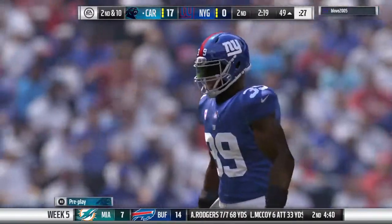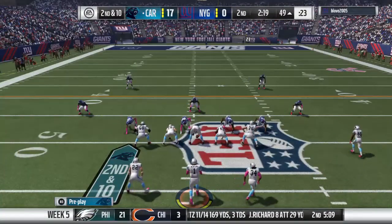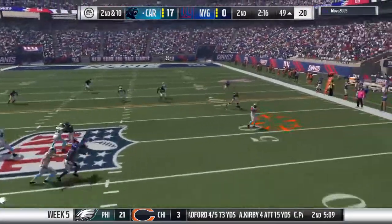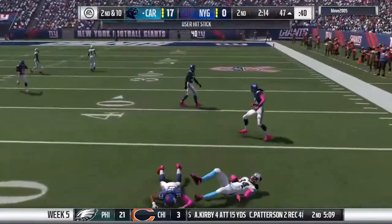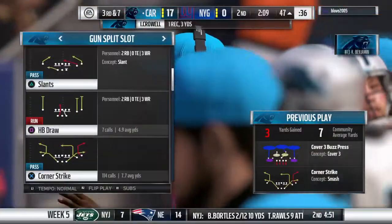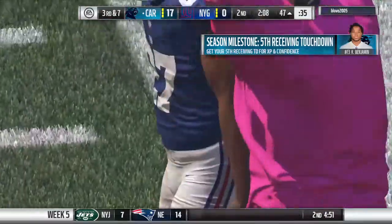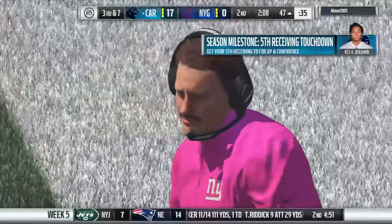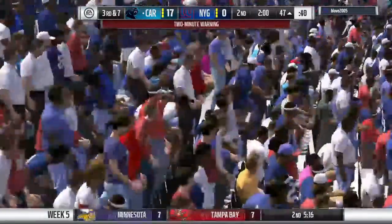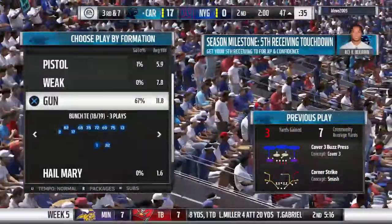Second down here after the incomplete pass. Second and 10, Newton again. Going underneath for Crowell. Give him 3 on the play, and all of a sudden here, it's third down. Everyone's got to be able to catch the football. Doesn't matter what position you play, but if you're on offense, be aware a ball may come your way. And they'll need the 39 here for a first. This is third down. 2 minutes remain here in the first half.